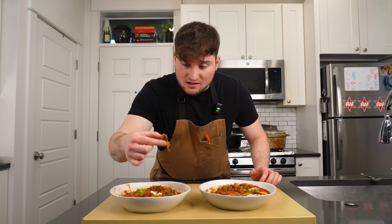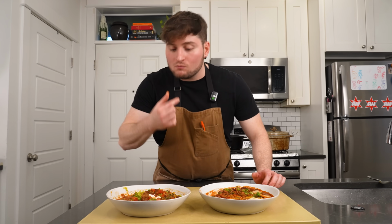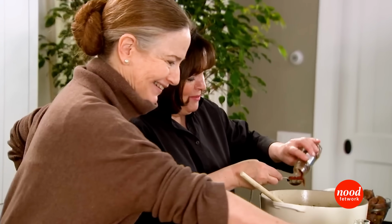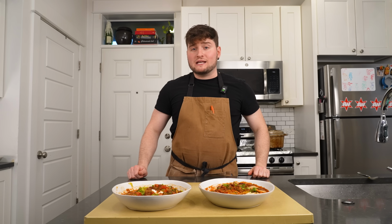And of course, these big pieces of brisket are fun to eat. There's actually a really nice heat level on this, you know? In the video, Ina goes, two Jewish girls cooking Texas chili. There's no chili powder in a Jewish recipe. You're not gonna find a whole lot of heat in Jewish food, but you will in that, and it's fire.